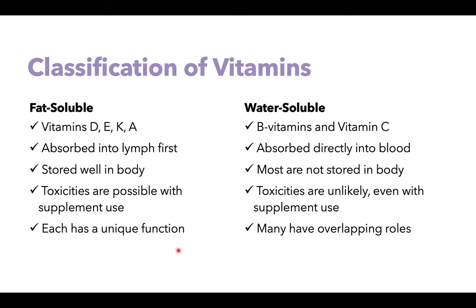So with this slide, you can compare and contrast the different vitamins, and I can almost guarantee there will be a question about this on your first exam. Second exam, rather.